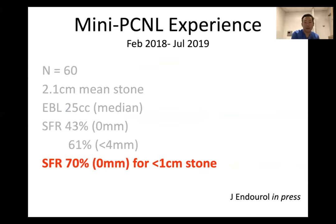But I think this information is useful in that it demonstrates when performing mini PCNL, we can achieve relatively acceptable stone-free rates for sub 1 centimeter stones. However, we still need more data to understand what is a true stone-free rate in a larger cohort series. But if nothing else, this is a good starting point for these sub 1 centimeter stones with mini PCNL.